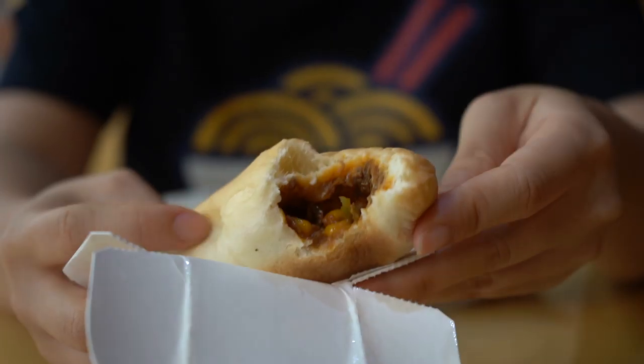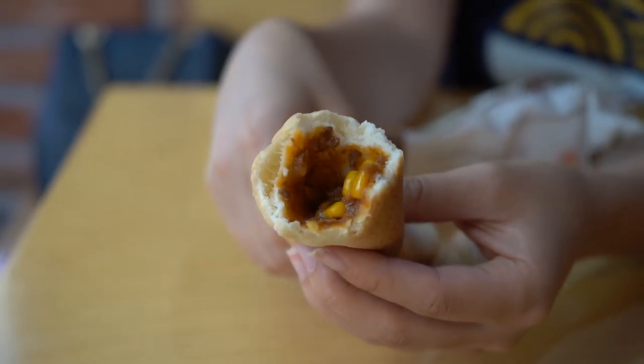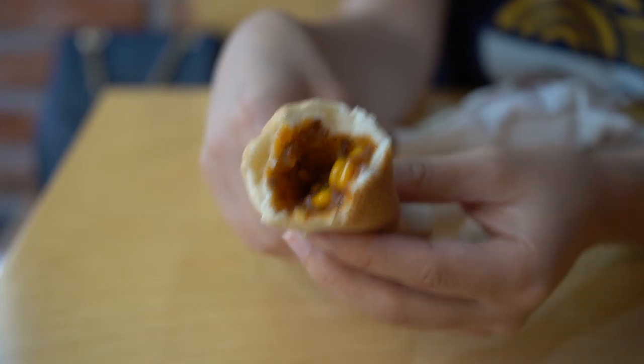Oh, it's got corn pieces in there. This one is not spicy, thank goodness. It's got a savory, sweet meat taste. Not necessarily a bulgogi taste, but there's some flavor, that's for sure. Honestly, this isn't bad. I think it's just the bread outside is so soft and soggy. So maybe if it was not that soft.